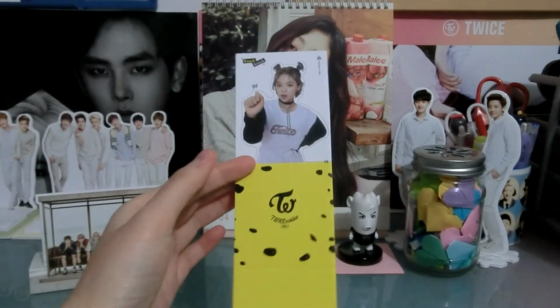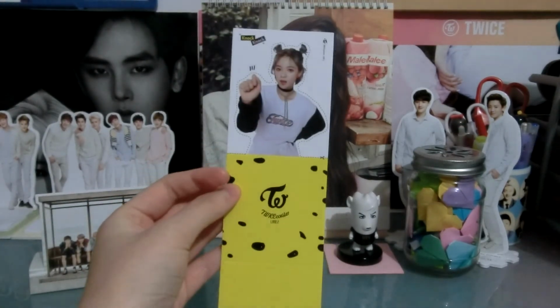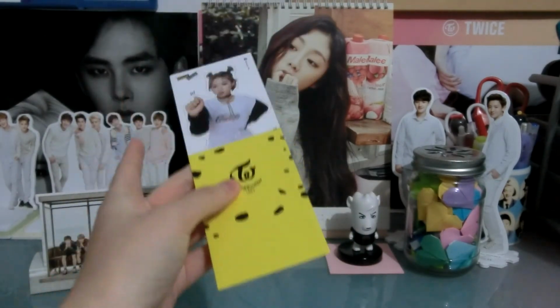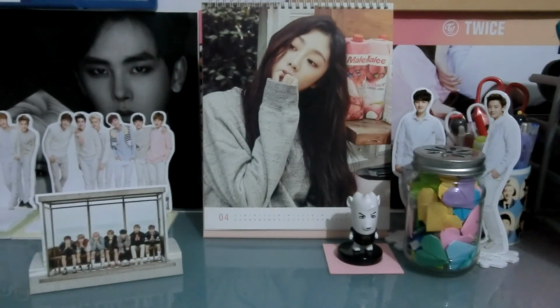Okay, and for the standee, I already saw my standee when I was taking it out, but I got Jonghyun standee. I pull Jonghyun quite often, but yeah, I'm putting this one up for trade or sale because I don't collect Jonghyun. I collect Sana and Jihyo. They're my biases.